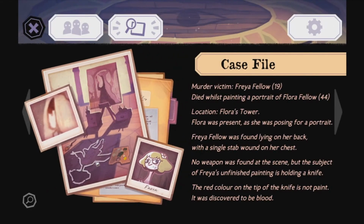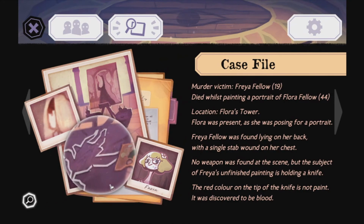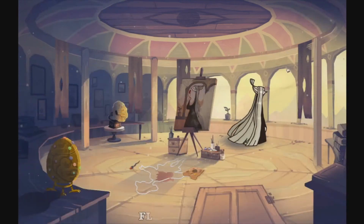Yeah, I still don't understand this because it... Wait a minute. Is that the shadow or is that saying the door is under... No.